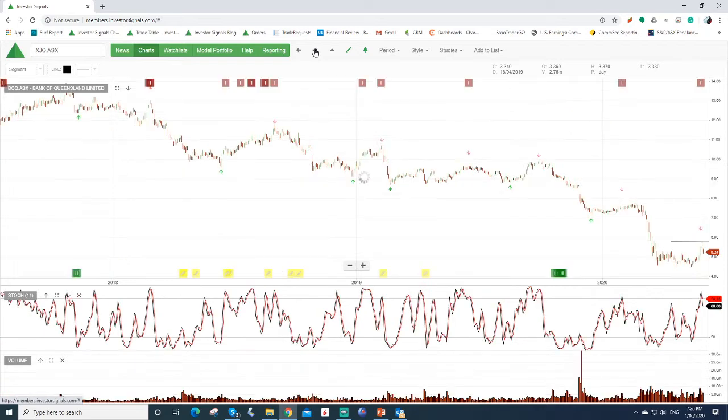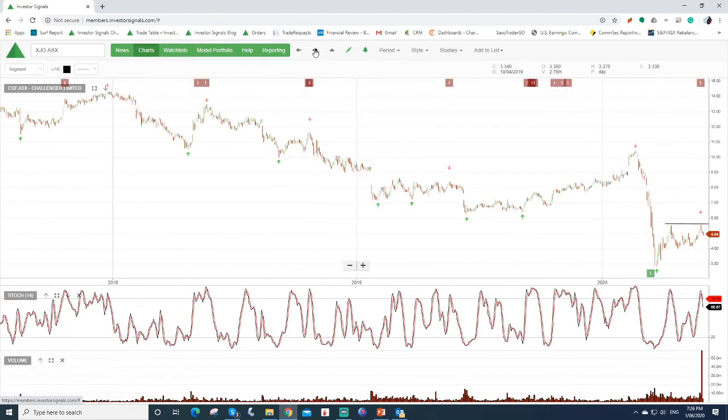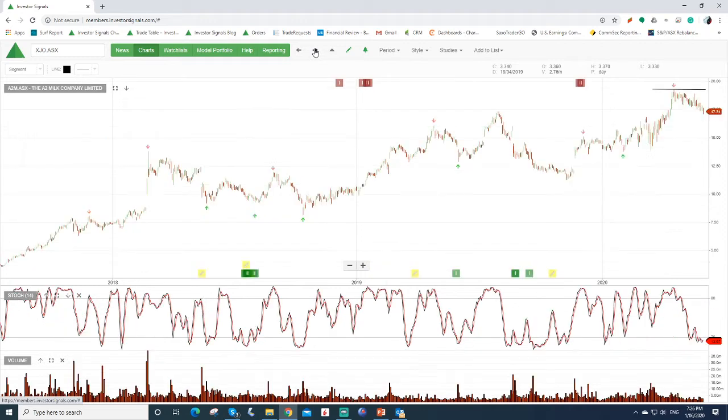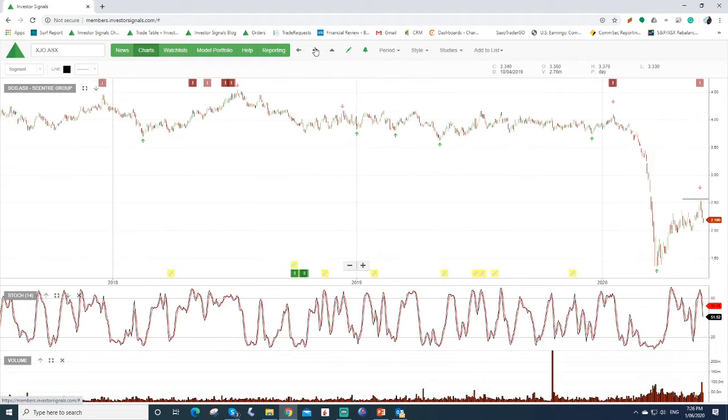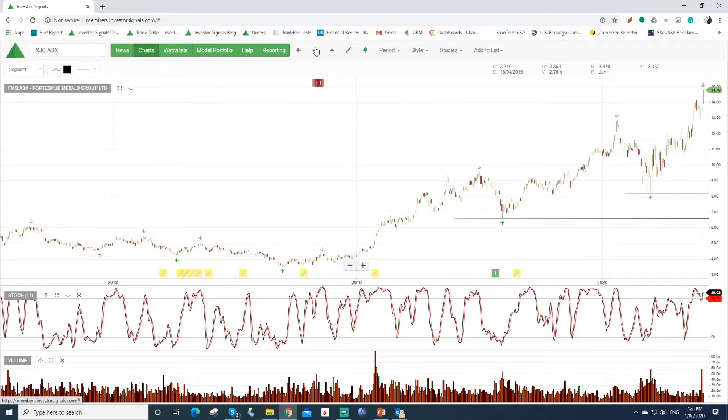Bank of Queensland, cautious on the regionals at the moment. ALS resistance at $7. Challenger. So again, moving through some of these quickly, but just pointing out the number of stocks that are now under sell conditions versus the limited number of companies that we're focusing on the buy side. So now we've switched back to buy signals.